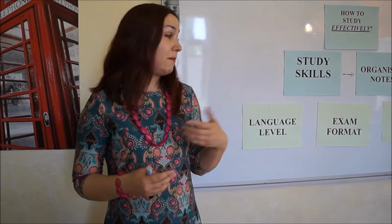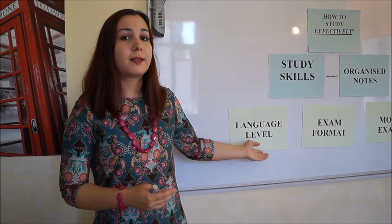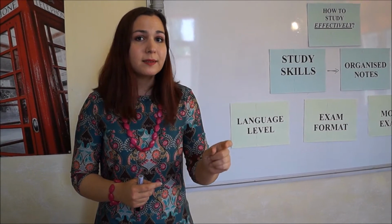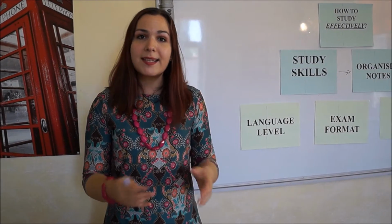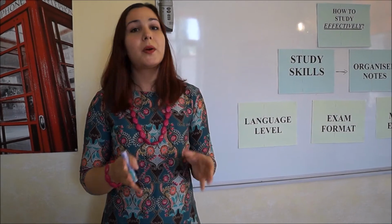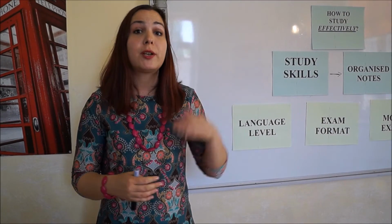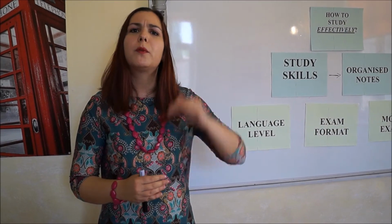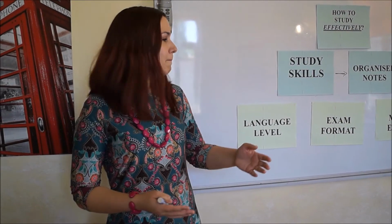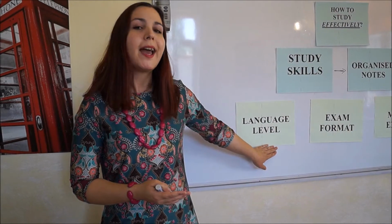So, the one thing you really need to focus on is the language level. What language level are you attempting to sit, and how can you get there? If you're, for example, an intermediate student, you will need perhaps 1 or 2 years before you reach another intermediate, even 3, 4 before you reach an advanced level. So how do you get there? It's quite simple. You need to focus on your vocabulary and your grammar.